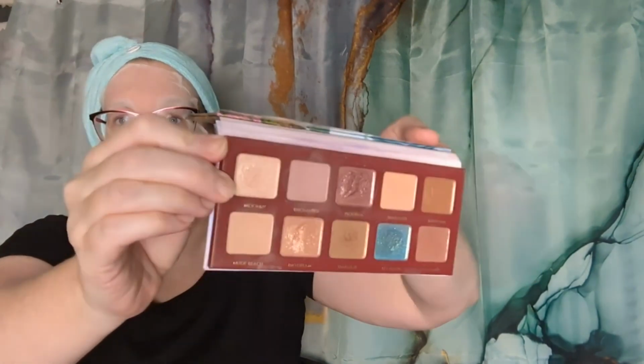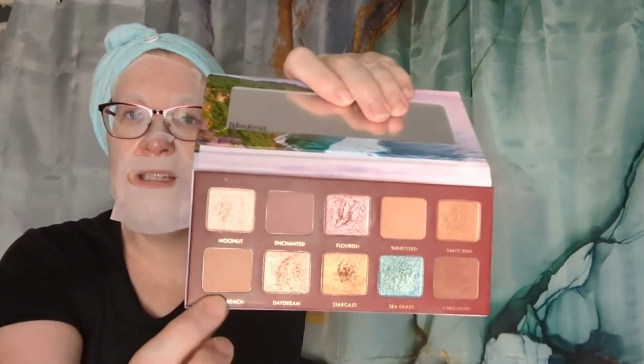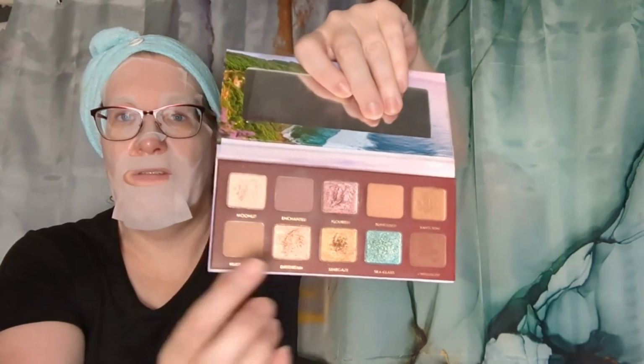The Wander Beauty Wondrous. I know people complain about this palette. I love this palette. I mean, you can see how well loved this palette has been. And I reached for this all the time last month. All the time. Particularly love this Enchanted shade. Used this Flourish a little bit, although it's getting hard pan. So, this one, used this a lot. Used Overnight down here a lot, and a couple of the kind of gold shimmers. It's just, to me, a beautiful palette for me. Just the colors I want.